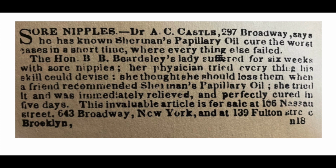So after the little recommendation from the doctor, oh, and what does the doctor say about it? He says it cures it in a short time and where everything else failed, right? So this doctor is saying it, it's not being said by the brand, the company, it's being said by a doctor. That's where they're getting that credibility of the statement from, is the fact that this guy's a doctor. And they even give his address. So he's apparently a real guy.